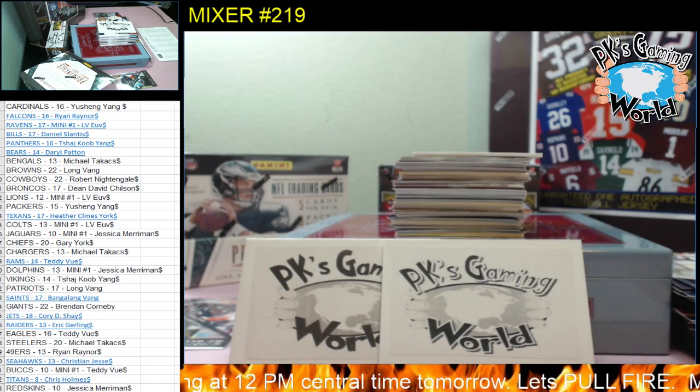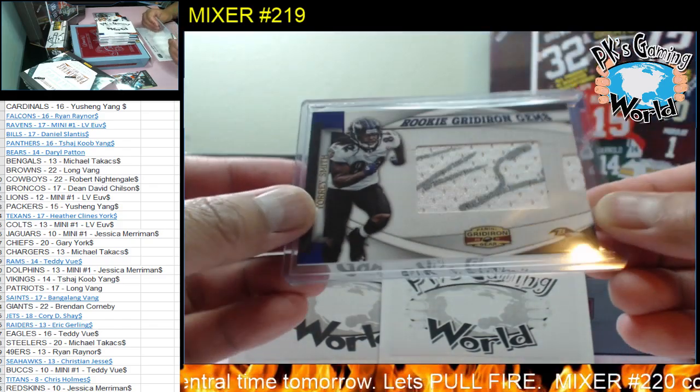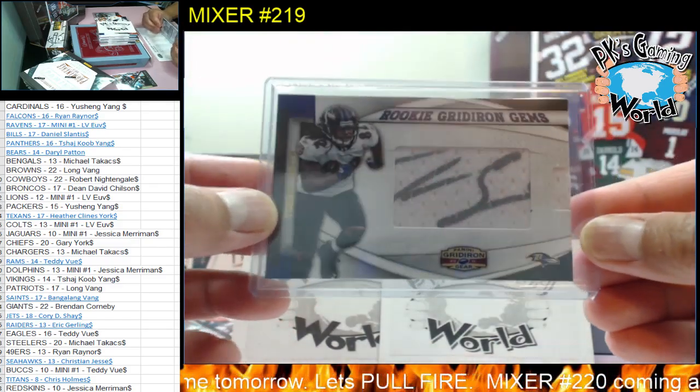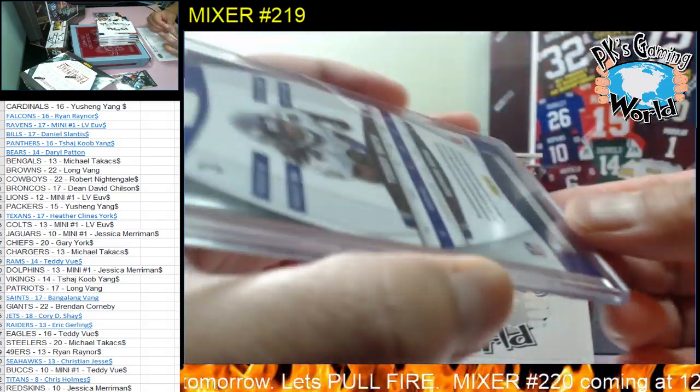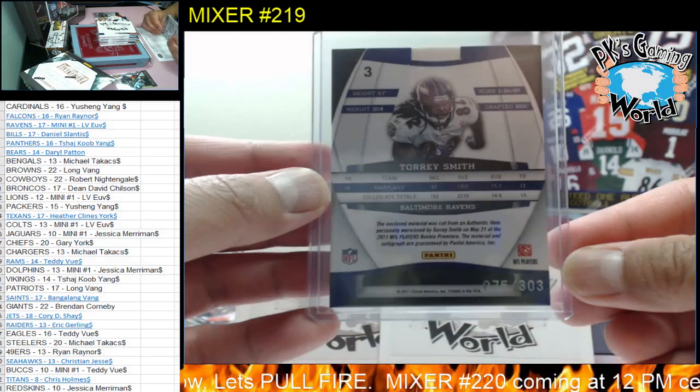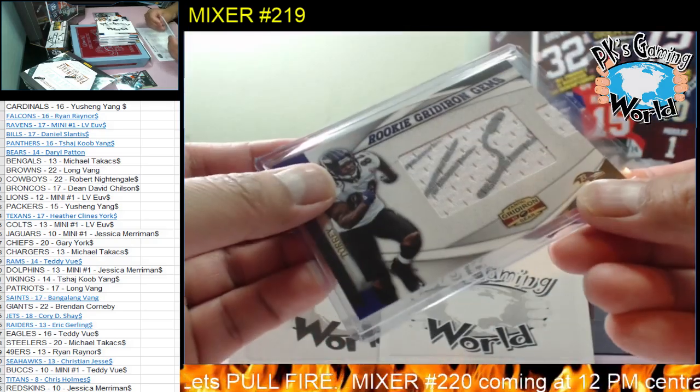Sweet hit. LV. There you go, Torrey Smith. What a nice hit. Nice looking card. 75 of 303, Torrey Smith. Sweet hit.